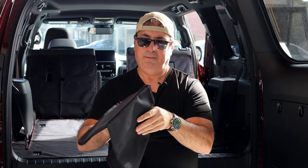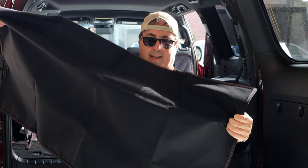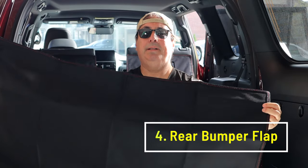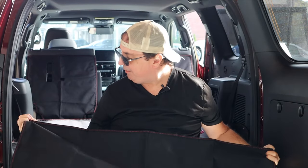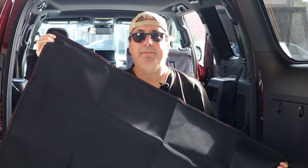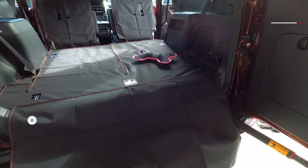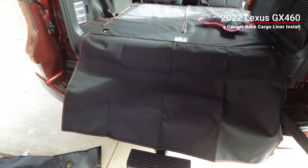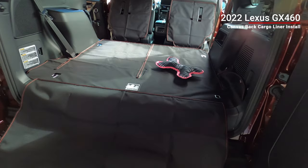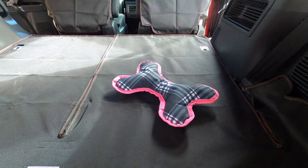We love it. Okay, let's get the rear flap on. This one is 24 inches wide, and this is what Piper will jump on instead of the bumper. Really good coverage with red stitching in it. Really nice. You can see here how nice this 24 inch flap cover covers the rear of the truck, right for when the granddaughters or Piper jumps in. And here's this awesome toy again from Canvasback.